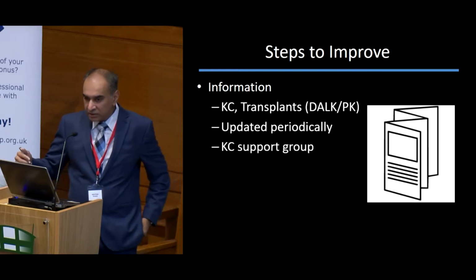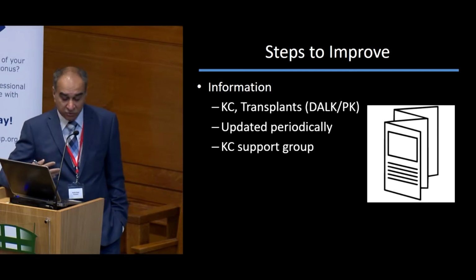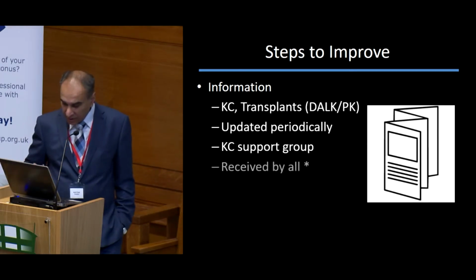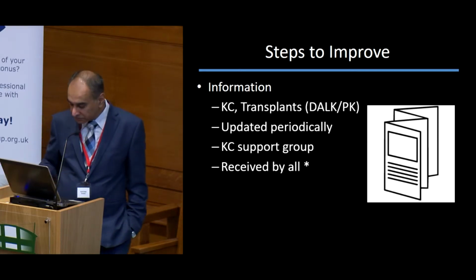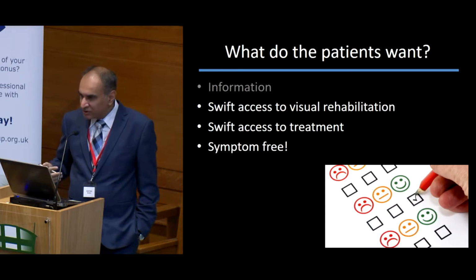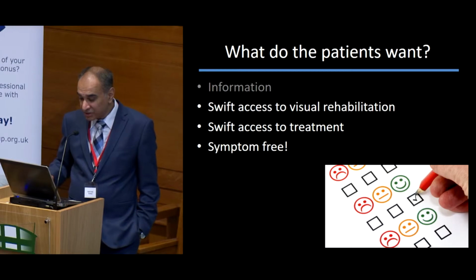What we've also done, I'm sure you'll be glad to hear, is added the Casey support group information, which wasn't there before. And we ensure that it's received by all our patients. And I'll talk about that a bit later on. So that was a relatively easier thing to do. Trying to deliver on the other fronts is a bit more challenging.